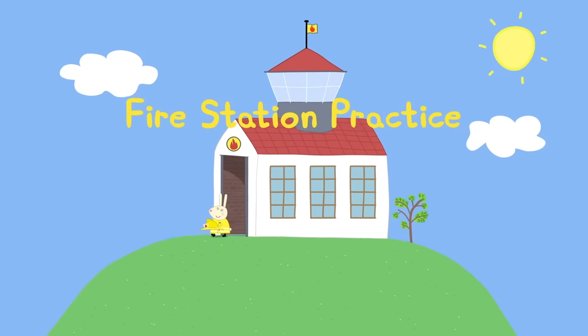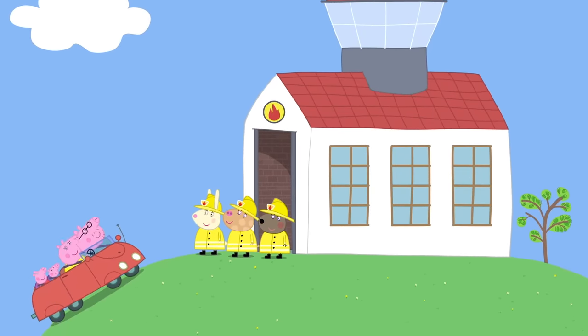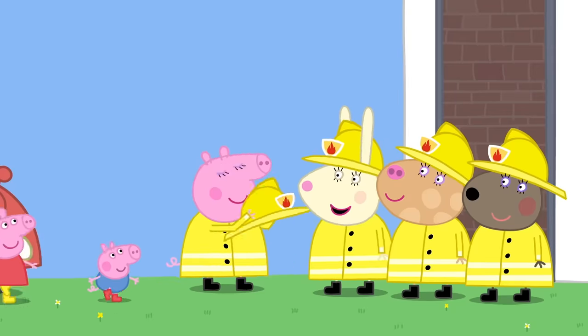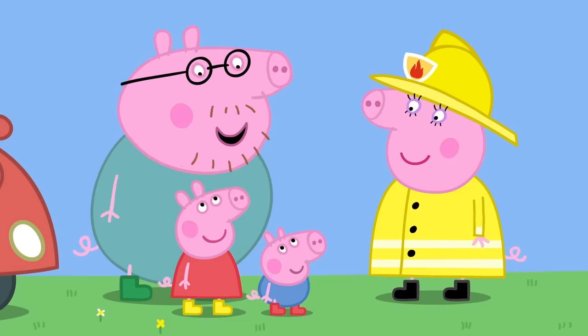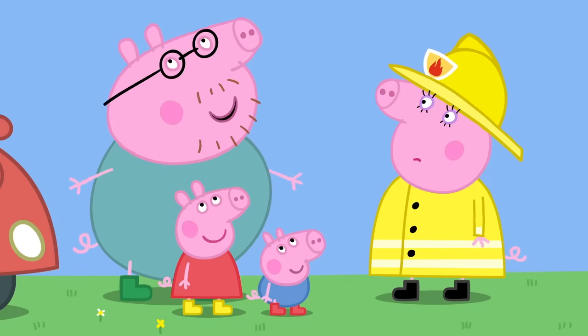Fire station practice. Today is the Mummies' fire station practice day. Hello, Mummy Pig. Are you ready for action? Yes, Miss Rabbit. Mummy, can we stay and watch you practice? Oh, there won't be much to see, Peppa. It's mostly just sitting around and drinking tea.